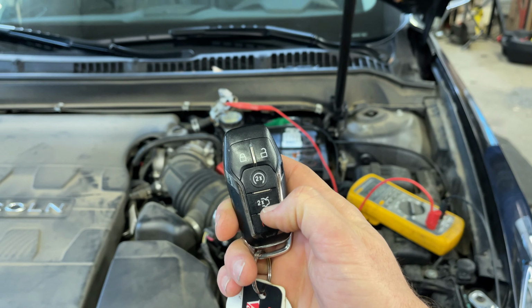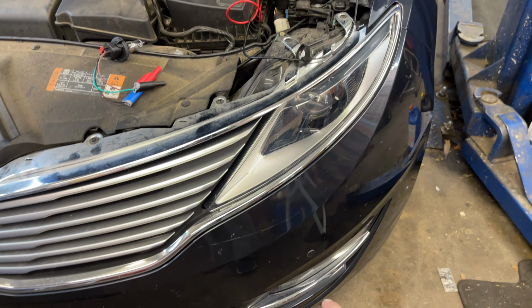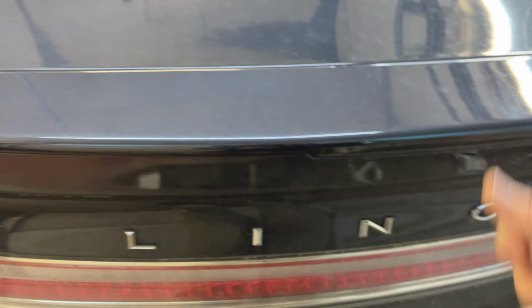Same with the key fob. You double click it, doesn't do anything. Let me grab it. So here it is. I saw the parking lights flash and our meter changed, but that just means the BCM is doing things, but our trunk didn't do anything, like still stuck.